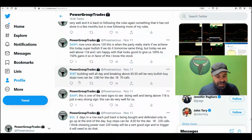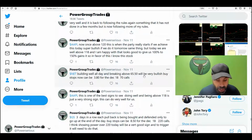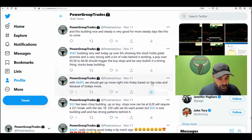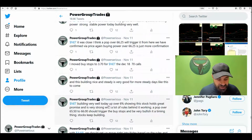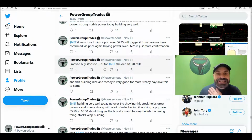Okay, so here it is. NET building well all day and breaking above 65.50. In other words, I actually extended it to higher points during the day. Will be very bullish. Buy stops now will be 380 for the December 18 70 calls. And that's because the stock wasn't moving fast enough. Okay, so now, let's get it. So NET building very well today, up 6%. So I moved buy stops to 370 because it wasn't confirming. It was getting close. You understand what I'm saying? So then I gave the instructions to move to 370.